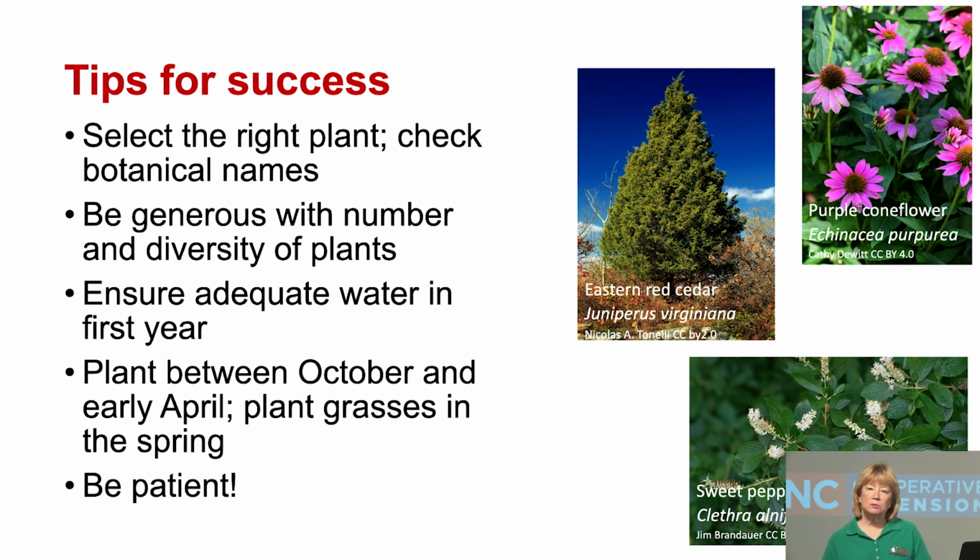Finally, let's review some general principles that will maximize the chance that your new native plants will thrive in your yard. First, select plants that fit the sun, shade, water, and soil conditions in your yard and that will fit in the space you have available. Having 3 to 5 plants of the same species will create good foraging areas for insects, and having a diverse selection of plants that bloom throughout the growing season will add beauty throughout the year.